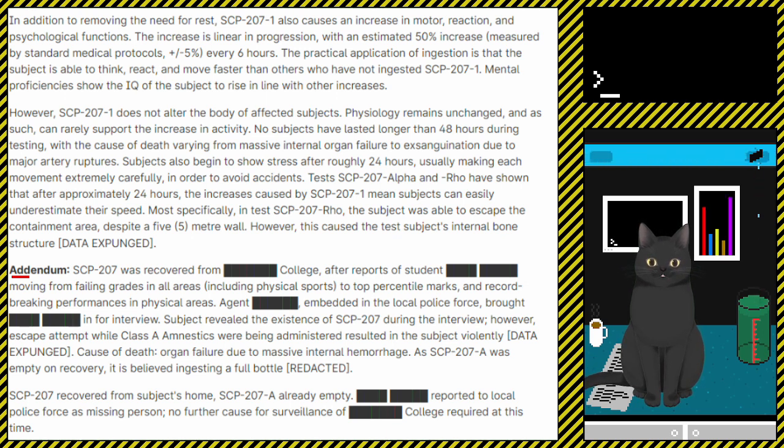However, escape attempt while Class A amnestics were being administered resulted in the subject violently. Data expunged. Cause of death: organ failure due to massive internal hemorrhaging. As SCP-207-A was empty on recovery, it is believed ingesting a full bottle. Redacted.